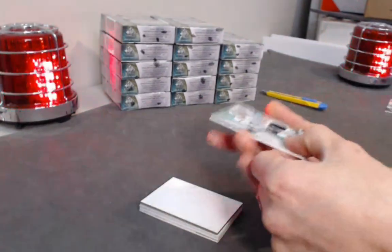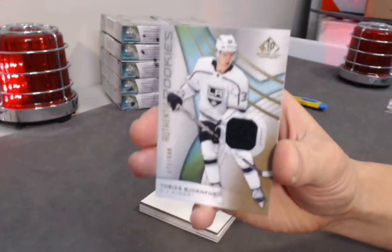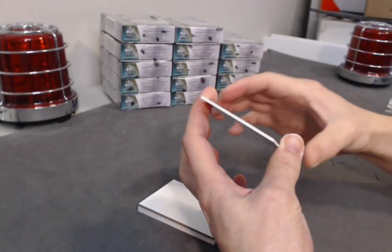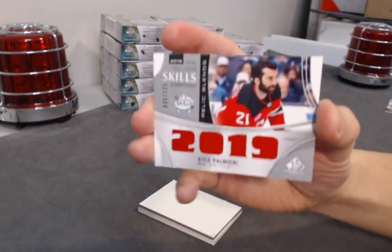Whoever's got him, congrats. Next, we have a Born Foot rookie out of 599. And next, we have an All-Star Skills Relic Blends out of 125. Kyle Palmieri.